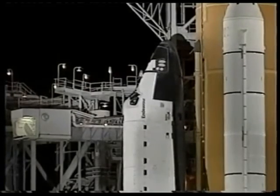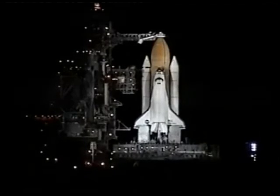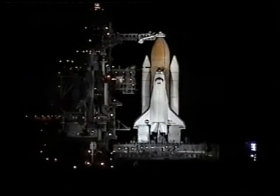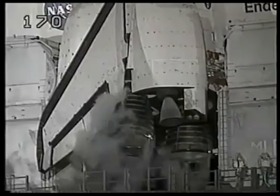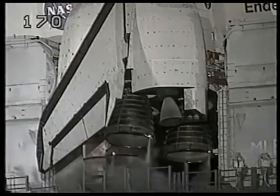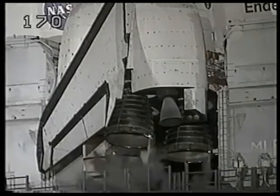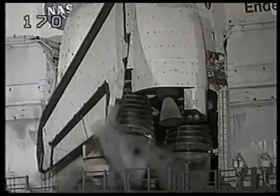OTC, PLT, APU pre-start complete, 3 great talkbacks. Copy. Pilot Michael Bloomfield reports that the pre-start of the auxiliary power units is complete. APU activation will come up in just a few seconds.